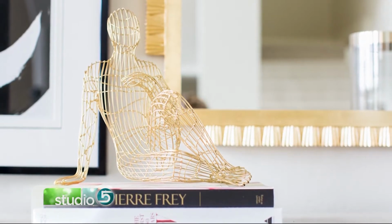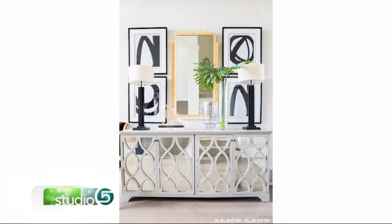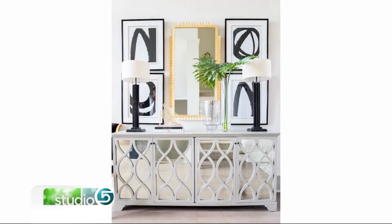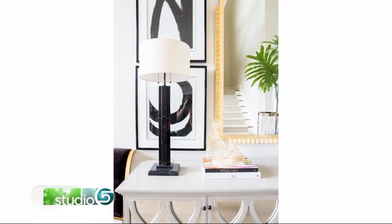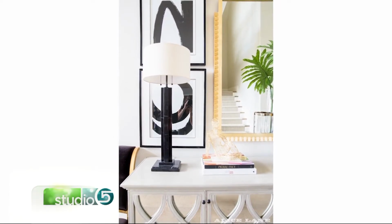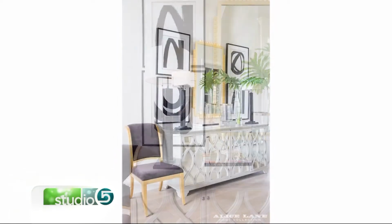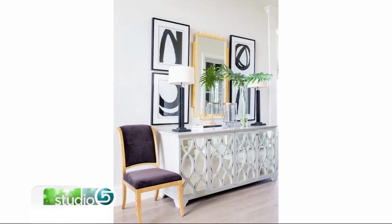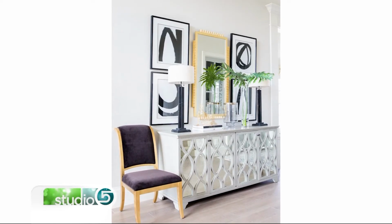We used a runner here. And also, like you're seeing on your screen right now, we've got that little gold wire form of a body, and it sort of loosened that up because we've got so many straight lines and gives us an organic form. That was in Emily's house, and she's a fashion blogger, loves fashion. The human form seemed really fitting for her entryway. It's beautiful. So you're looking at lines and curves and trying to balance those two movements out.